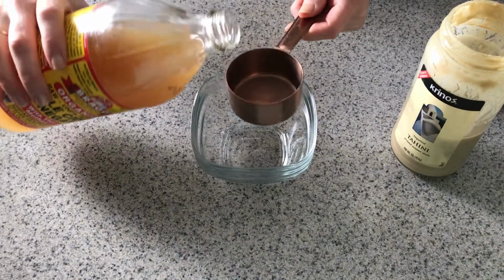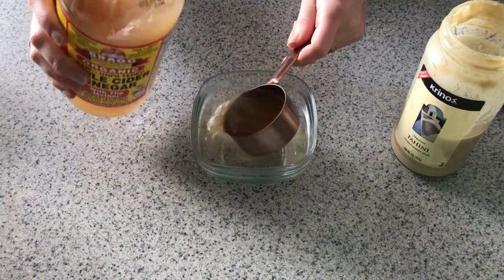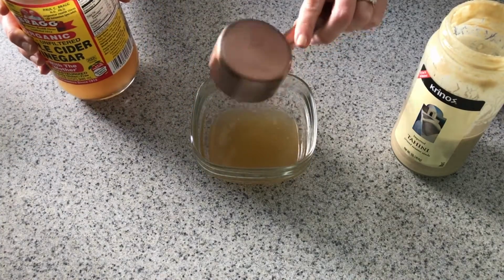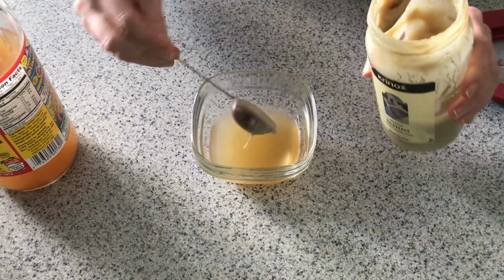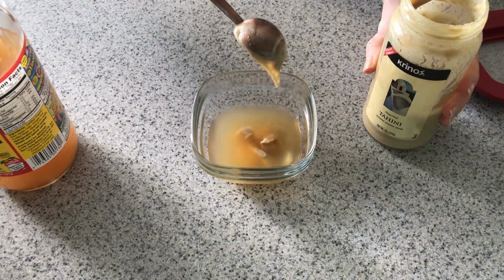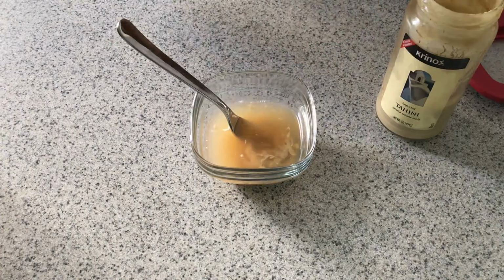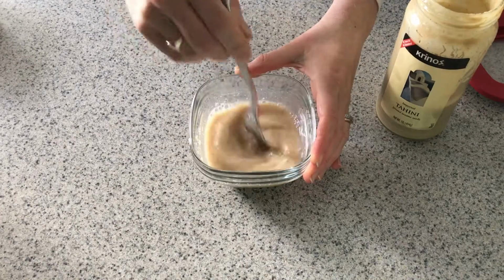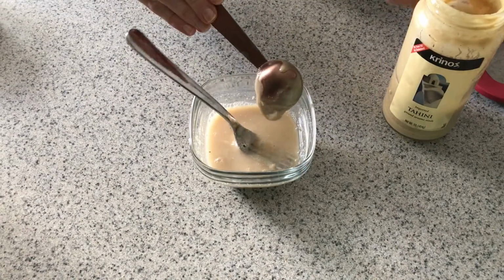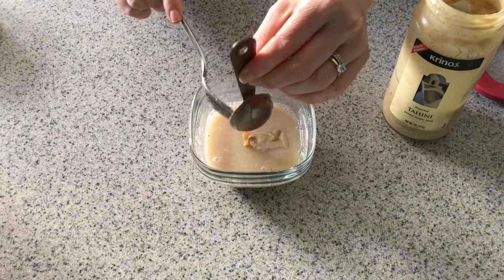Which is going to be to make the dressing. Now, I have never made this dressing before. I was kind of making it up on the fly, but what I did was add 1/3 cup of apple cider vinegar, and I started with 2 tablespoons of just regular raw tahini. Added a little bit of salt and pepper, and I just started mixing that up. I decided to add 1 more tablespoon of tahini because I just wanted my dressing to be a bit thicker.